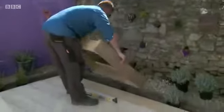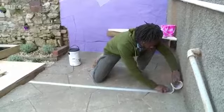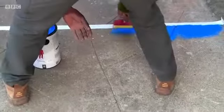And there you go, a very simple corner bench for two. Now AJ can move on to fitting a sandpit for the children, leaving Danny to create their very own pool of water. So this blue strip is going to represent the sea. And it's about time to add my contribution to the garden.